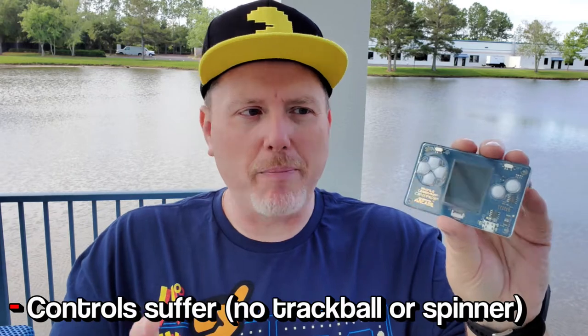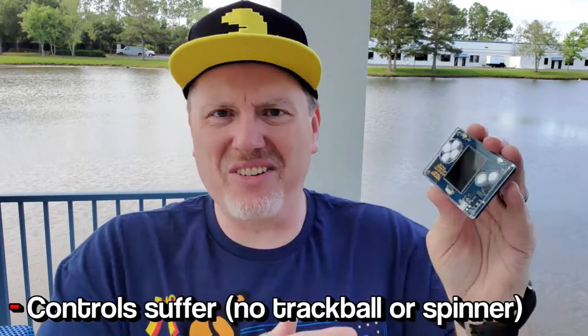The problem here was not even so much in the limitations of the hardware, it was in the planning. Why did you think this might be a good idea? Two of these are trackball games and one of them is a spinner game. And I have a D-pad. It's all I've got here, and a couple of buttons.